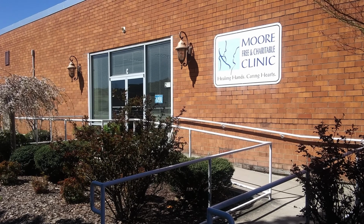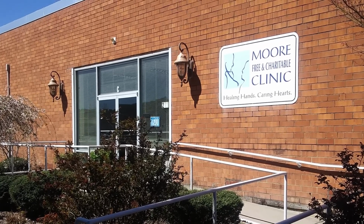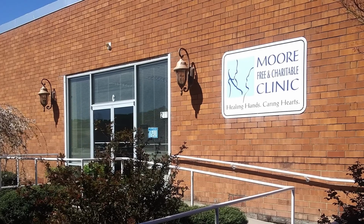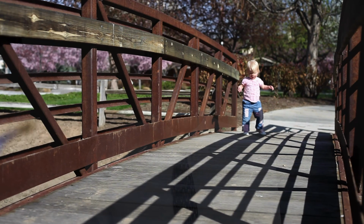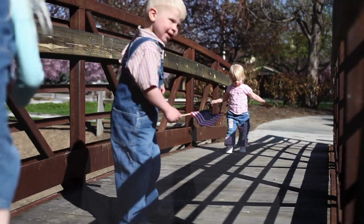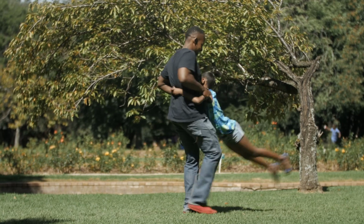We count on our generous community to assist with financial support, and we will seek volunteer support from the local dental community. Our growth and service to the community continues, so we ask you to continue to support More Free and Charitable Clinic with your time, treasure, and talents. It is because of you we can offer health care and hope to our less fortunate neighbors and make Moore County a great place to work, play, and live for everyone.